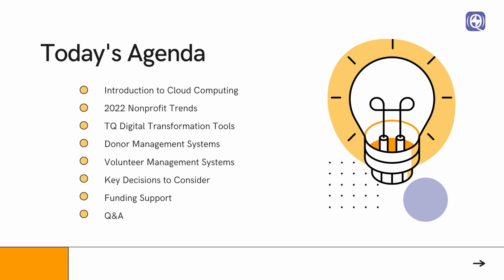Before we jump into DMS and VMS, I'll pass the floor to AWS to get you acquainted with what cloud computing really is and how your organization can benefit from cloud computing.